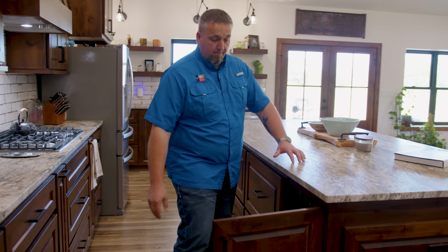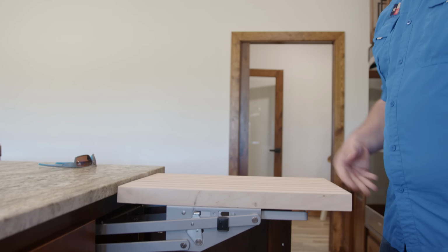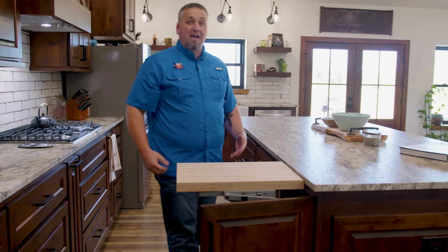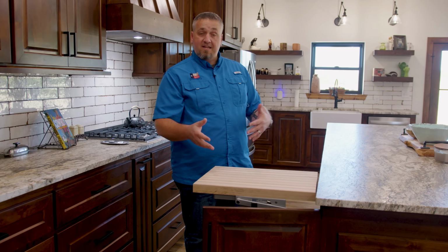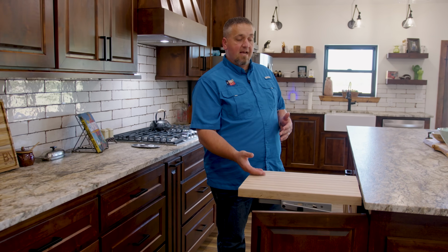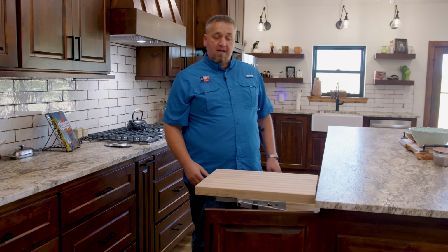If you open this cabinet, we've got a butcher block piece in here that actually comes out, hinges up, and locks into place for a mixer. And so the homeowner designed this. Again, when we do our cabinetry, it's all custom finishes in here. So the homeowner sat down and kind of described what they wanted, and the cabinet company was able to bring that to life for us.